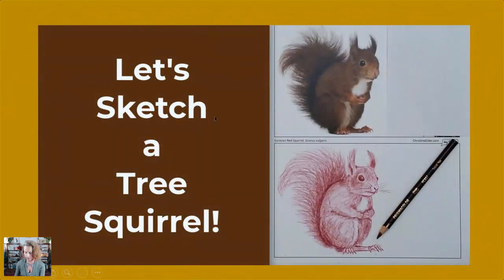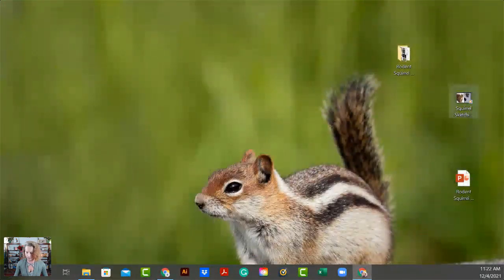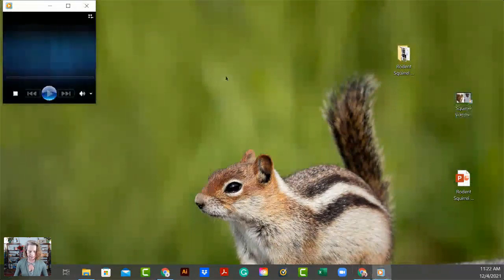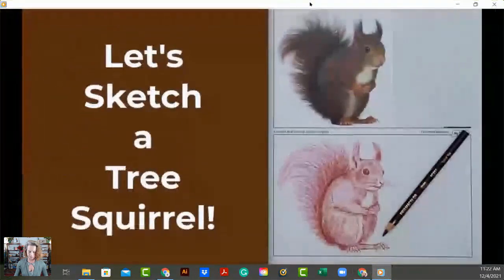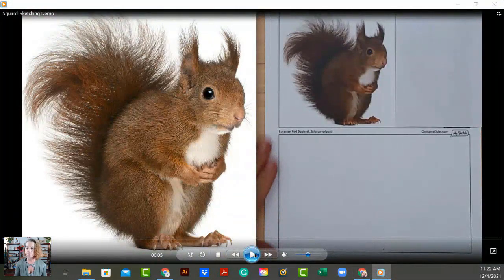Okay, so let's start sketching our tree squirrel. We got just enough time. I've gotten a little bit behind here, so we're going just in time because this is going to basically take up the rest of our time. Okay, who is ready to sketch our tree squirrel? And you can use any medium you want, but I'm going to use a colored pencil. One reason I like to do that is to make myself practice not erasing. So we're not erasing, at least I'm not in this demonstration.